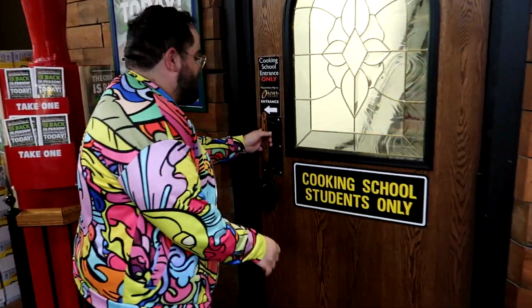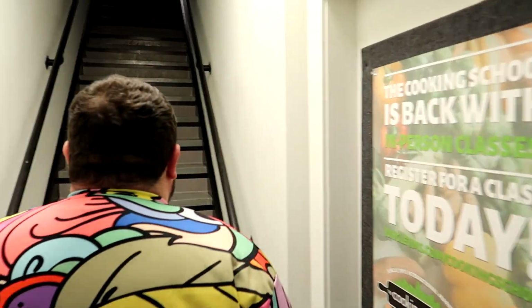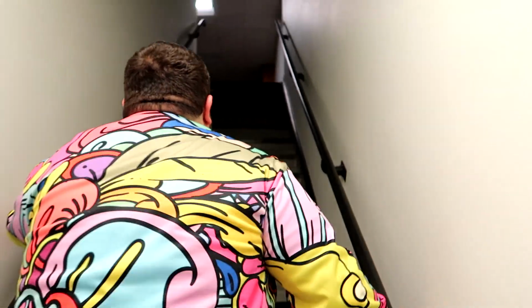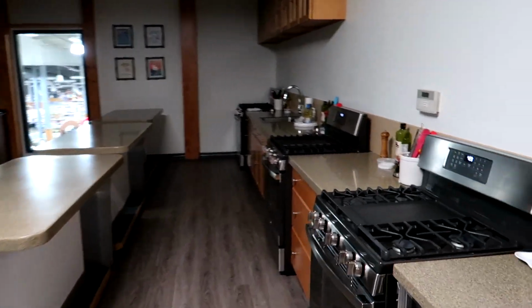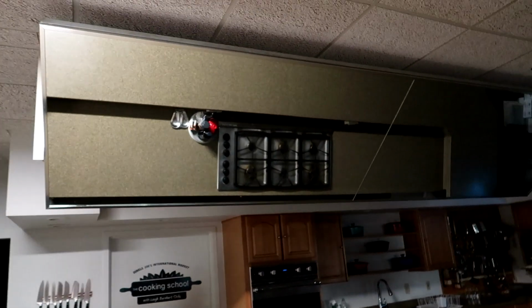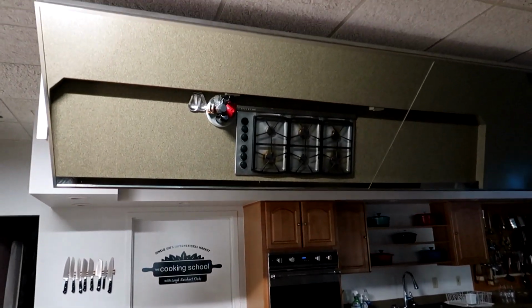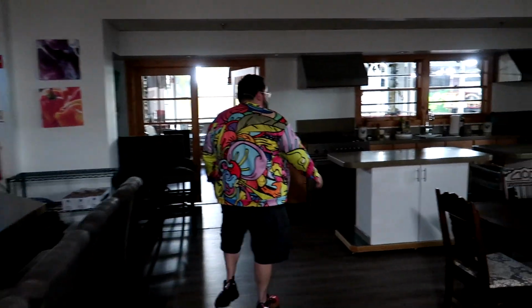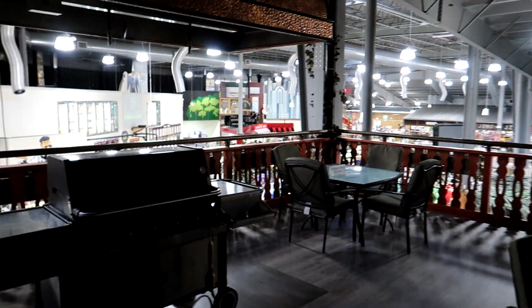All right, so this is the cooking school. Let's see if we can get in. Awesome, we should be able to sneak through. The lights are out now, but I'll give you a little sneak peek. We have multiple cooking stations set up. I think this is really genius, as simple as it is, just a giant mirror so you can actually see what they're cooking. The instructor will start cooking here and you can follow along. A little grilling dock out here. Okay, so you can grill out here. Yeah. Did a really nice thing.